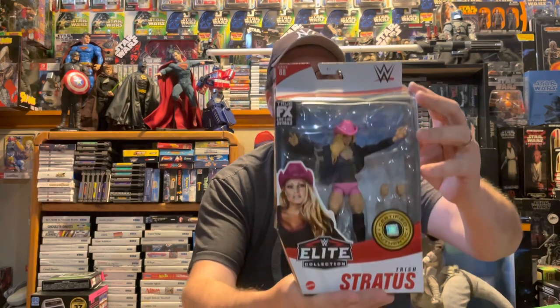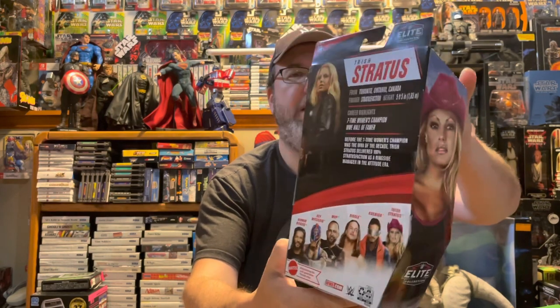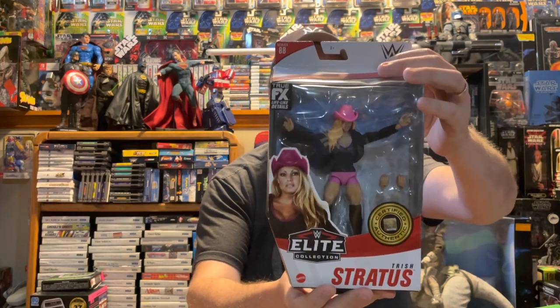All right. This came in the mail, actually. It was waiting for me when we got back. It is a Series 88 Elite figure, Trish Stratus. She's probably my favorite female wrestler of all time. Pretty cool. It comes with the trench coat and everything.